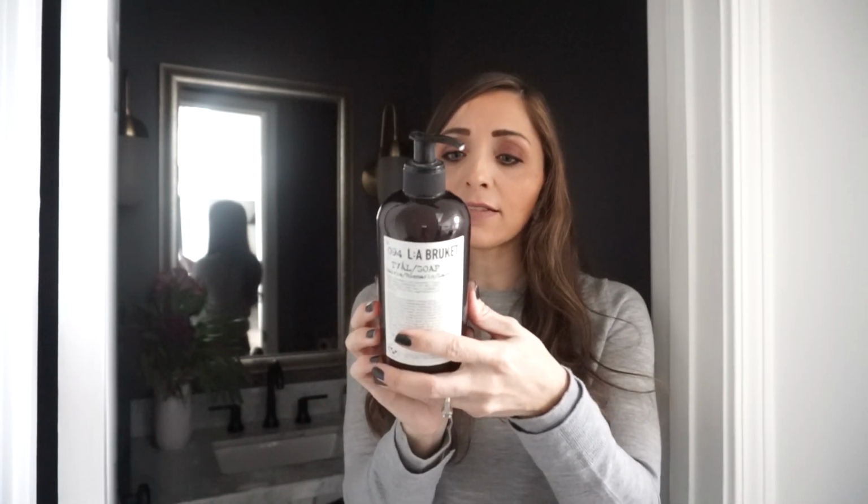This is a Swedish brand. It's La Bruket. I'm sure that's not how they say it in Sweden, but that's how we say it here. That's how I'm going to say it. And this is rosemary, lavender, and salvia. It's like a pump of magic every single time you wash your hands with this. And like I said, my kids will literally leave the other sinks to come and wash their hands with this because they love it that much.